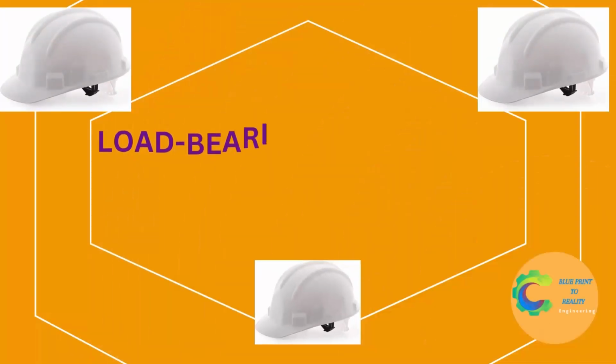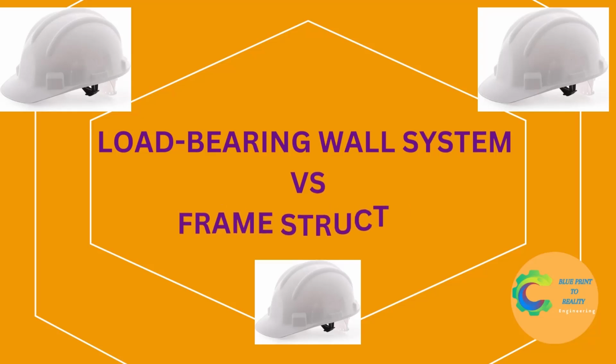Welcome back to Blueprint to Reality, where we turn technical concepts into simple ideas. Today, we're comparing two of the most common structural systems in construction: load-bearing wall systems and frame structures. Let's break down how these systems differ and which one is right for your project.